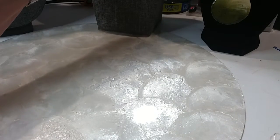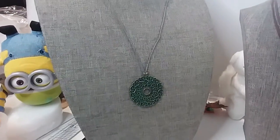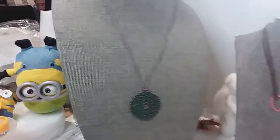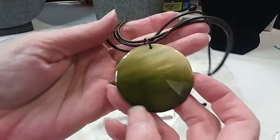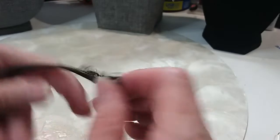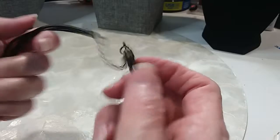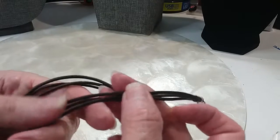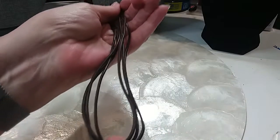Okay. I'm back. Here's our next 3 necklaces. We have a shell necklace, a heart necklace, and a swirl pendant necklace. Nice cord on this. It has brass findings, lobster claw clasp extender. The cord is in good shape. It's not fraying anywhere. And it's 3 cords. We'll do that one for $1.